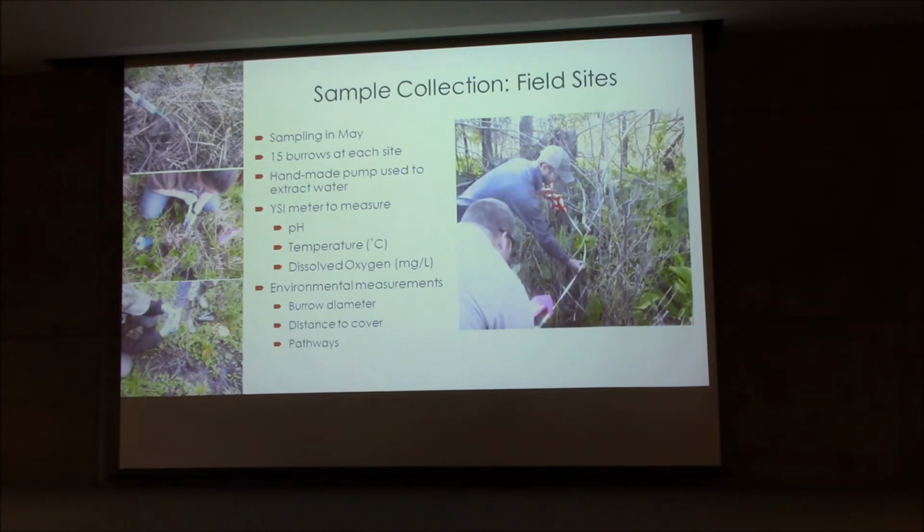After I collected the water, because that was the first thing, because we wanted that to be the most non-contaminated, I drew up additional water and used a YSI meter to test the pH, temperature, and dissolved oxygen to see if those were the environmental factors maybe affecting where the snakes are going. And then we also took some environmental measurements, like burrow diameter, distance to different types of cover. It was like log, shrub, tree, water.